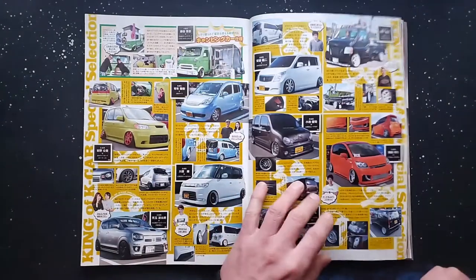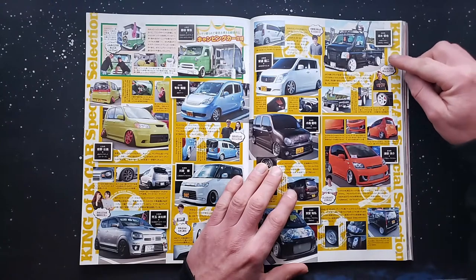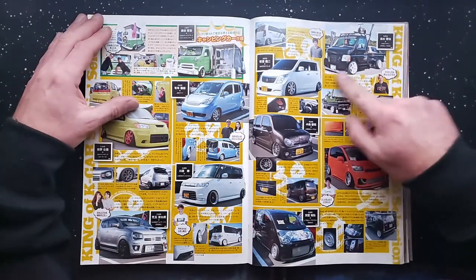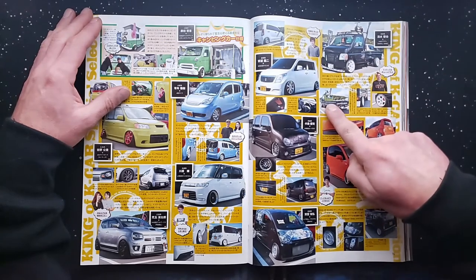Keep on cruising. Over we go. Ooh, a K-truck. Love seeing that. That's a HA6 Acti. I follow this guy on Instagram. At least I did at some point. Green wall on the back. Dig it.